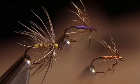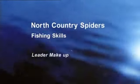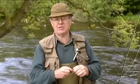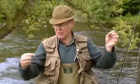With this, the snipe and purple and the partridge and orange, I would be quite happy to fish in spring from opening day right through to probably middle of June. Spring, of course, is a perfect time to fish North Country spiders. There's lots and lots of nymphal activity, duns being drowned, duns stillborn, so it couldn't be a better time for fishing North Country spiders.